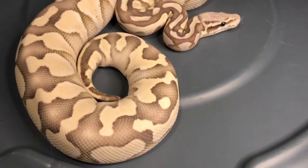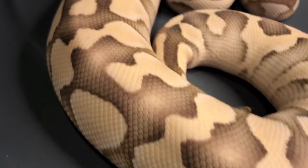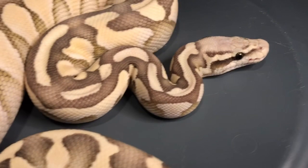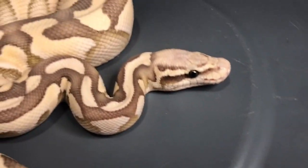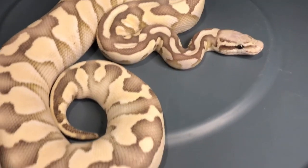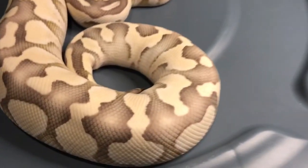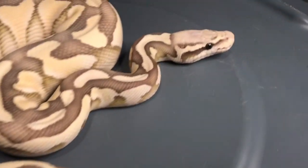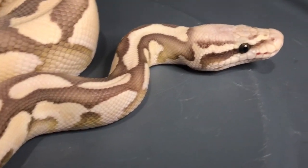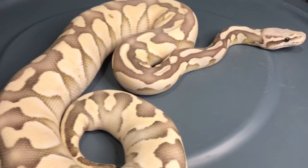So yesterday was Easter, and I told you that Sunday I was getting my last pickup for a very long time. And this is her. Bob Vu delivered this girl Sunday morning, Easter Sunday. She is absolutely beautiful. She's around 700 grams, I believe.